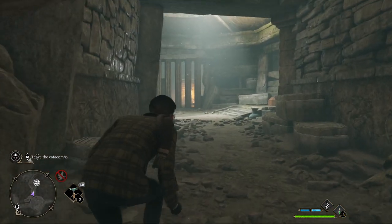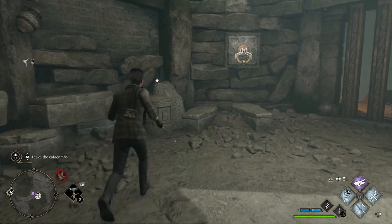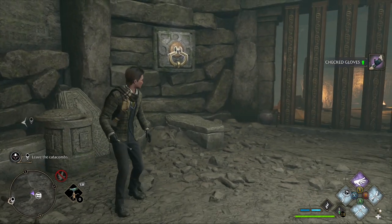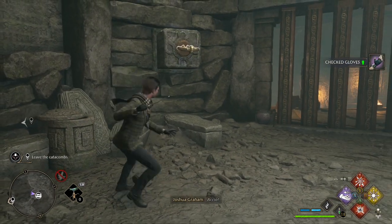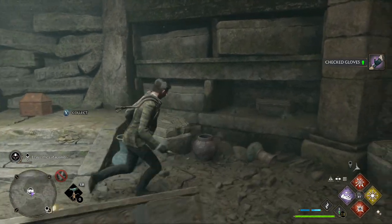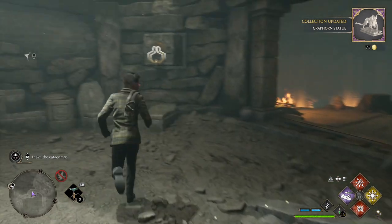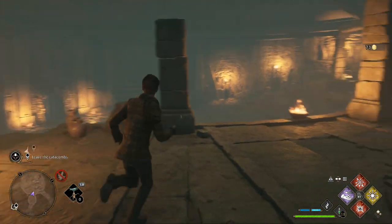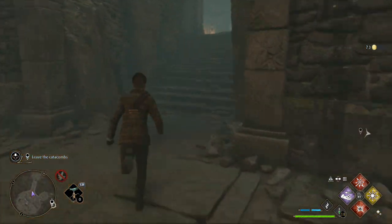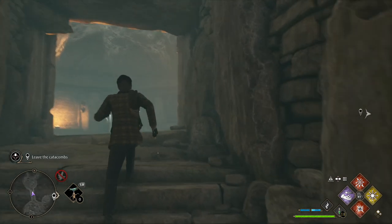Man, I want to just dive roll through this. Accio. Okay, so this is back to this area. Are we even close to the exit to the catacombs?